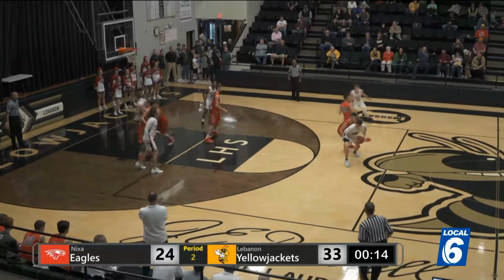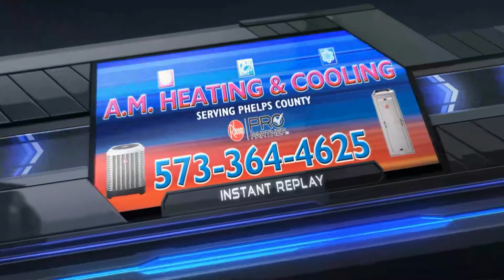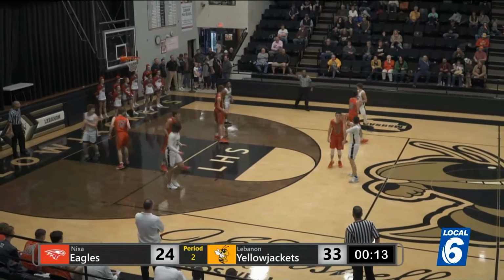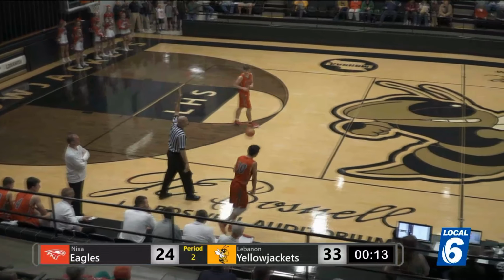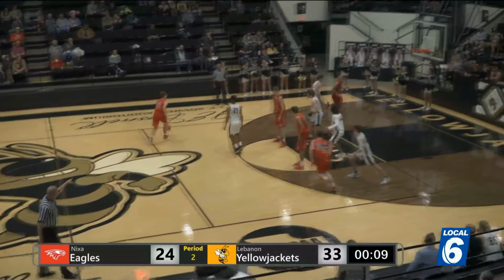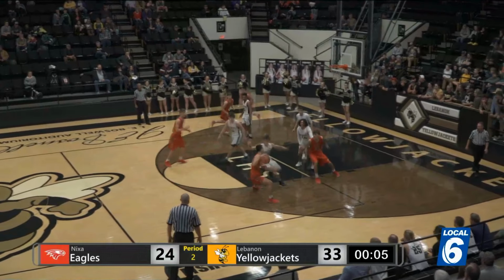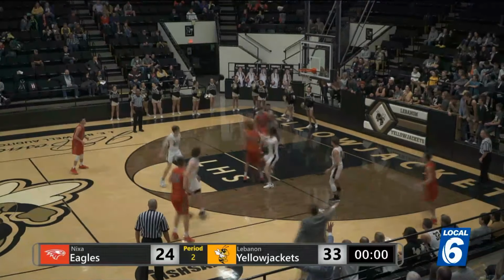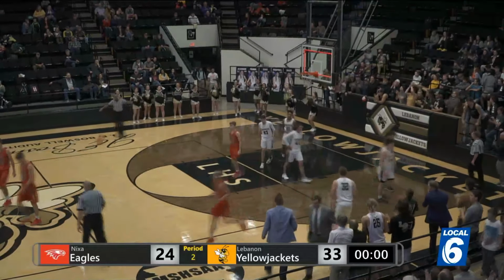Coach Brown hollers out one shot, and we have a carry, turnover number 7. .6 seconds to play in the half. Young with the basketball for Nixa. Get it to Wolford. Under 5. To Roman, the shot. The buzzer is no good, and we'll go to halftime.